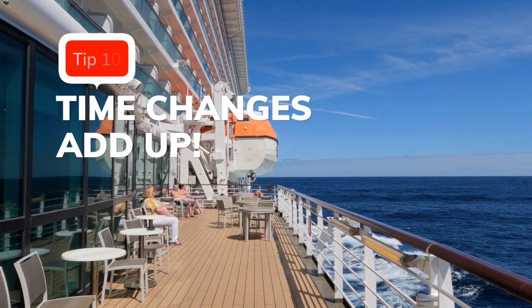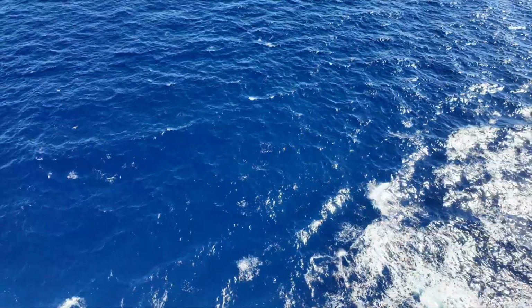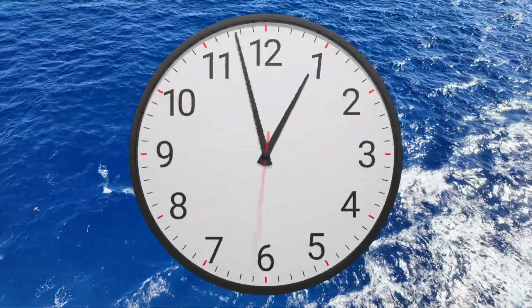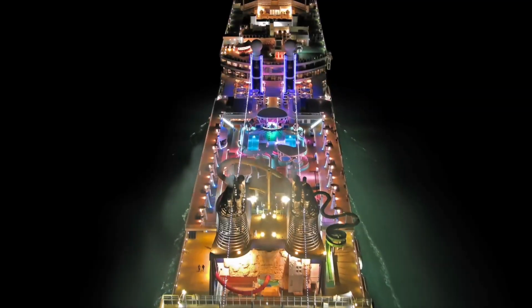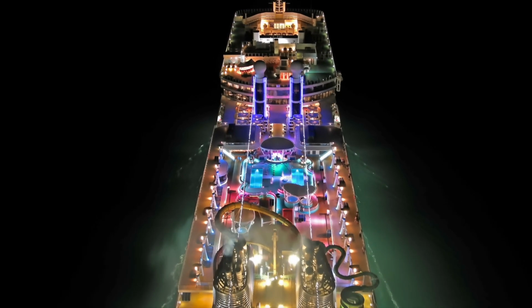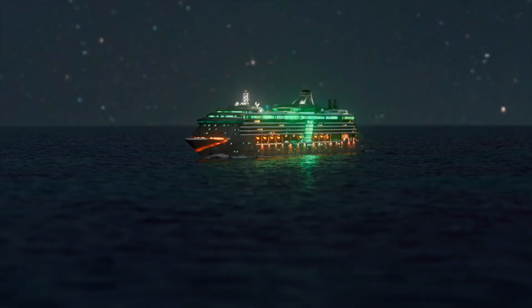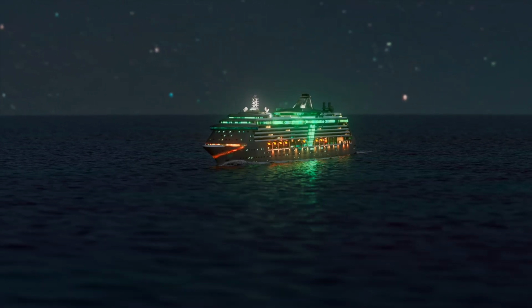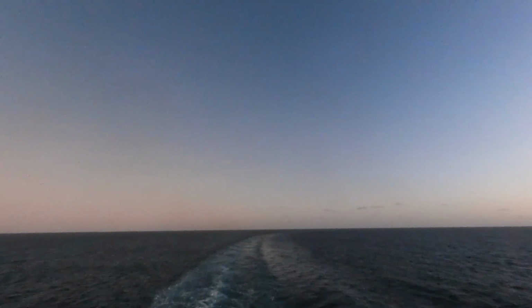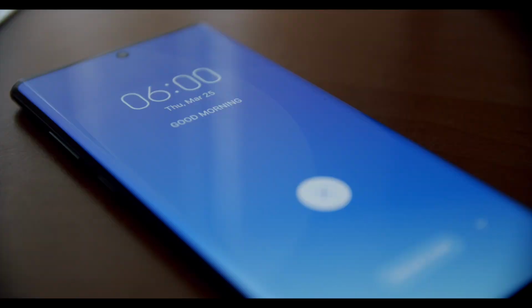Tip 10. Time changes add up. Most transatlantic cruises include daily time changes. If you're sailing east to west, you'll gain an hour most days. West to east, you'll lose them. It's gradual, so it's better than jet lag, but it still adds up. Each night, the clock goes back an hour. Sounds great. More time, right? But it can mess with your body clock after 5 or 6 nights in a row. Try to keep a routine, get up, get out in the daylight, stay active, and check the ship's time every morning. Your phone might not update automatically in the middle of the Atlantic.